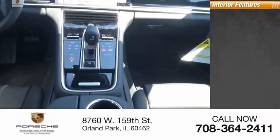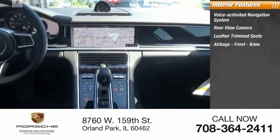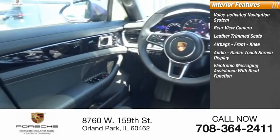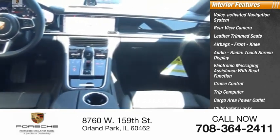Inside you'll find voice-activated navigation system, rear-view camera, leather trim seats, airbags, front knee, audio radio, touchscreen display, electronic messaging assistance with read function, cruise control, trip computer, cargo area power outlet, child safety locks.